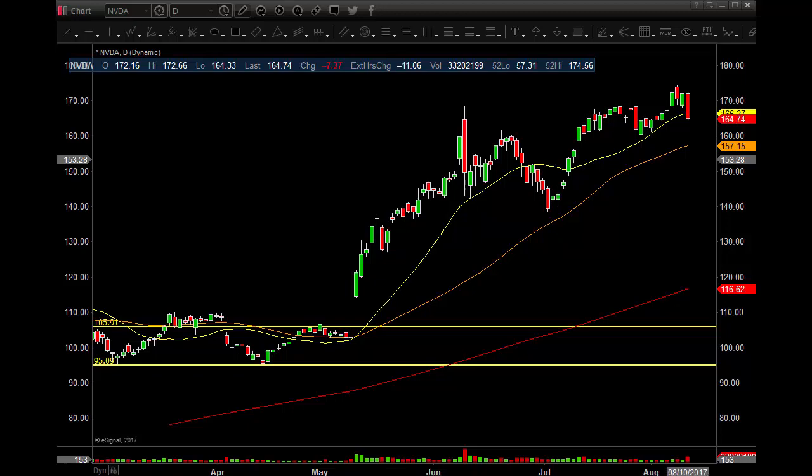Today we're looking at Nvidia, AMD, and Tesla. We follow the daily, weekly, monthly timeframes. We use technical analysis here at StockBookie.com.